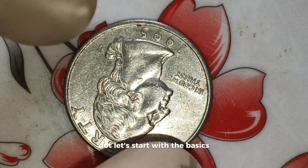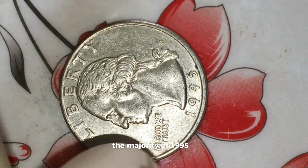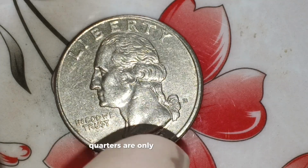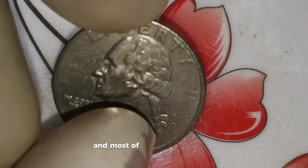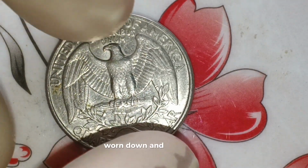Let's start with the basics. The majority of 1995 D quarters are only worth face value. They were mass-produced for everyday use, and most of them are scratched, worn down, and circulated.